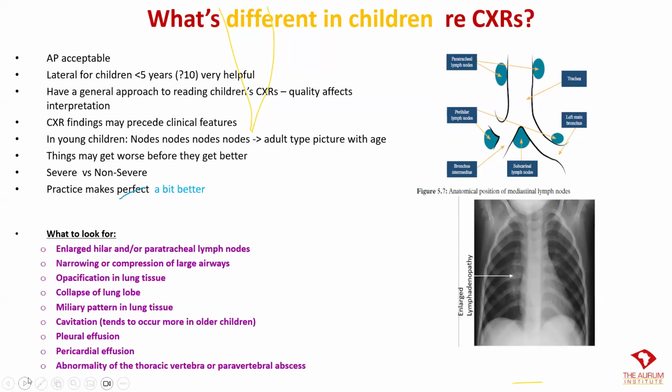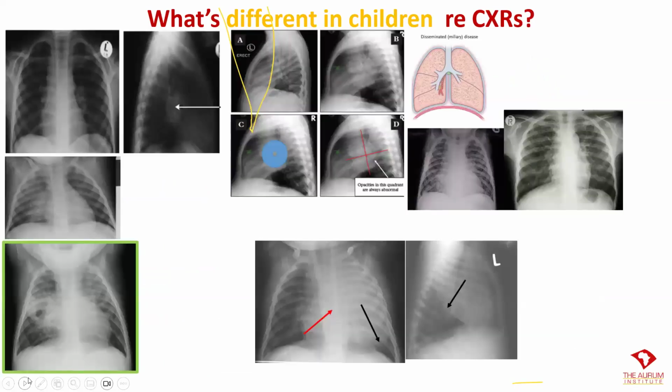And the only way you're going to get good at this is to practice, practice, practice, and eventually you'll be a little bit better than you were before. So the big things to look for here, only showing you these top X-rays, are all just looking at nodes. And what I want to show you is on the lateral. On the lateral, a normal X-ray will have a bit of a Pac-Man.